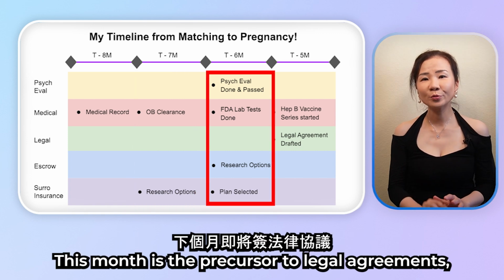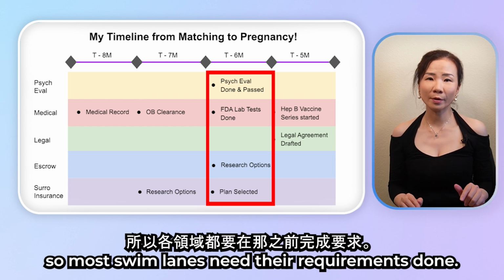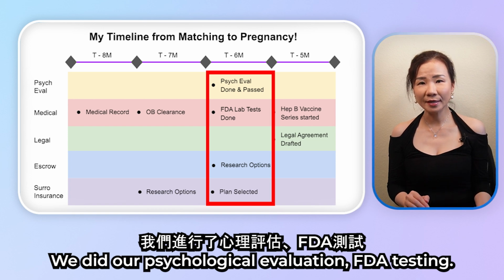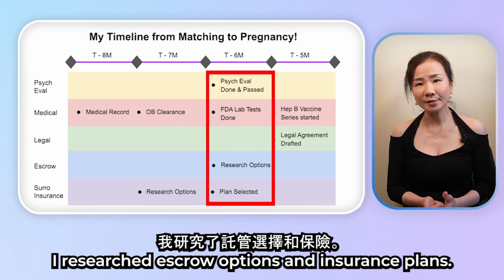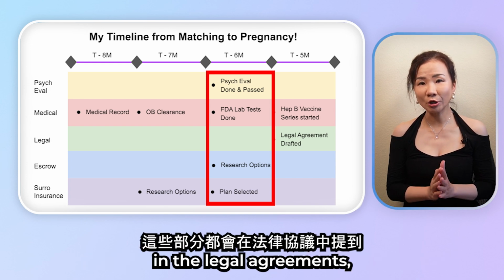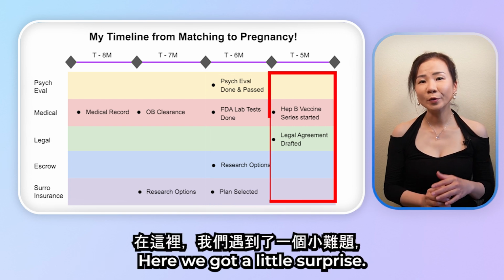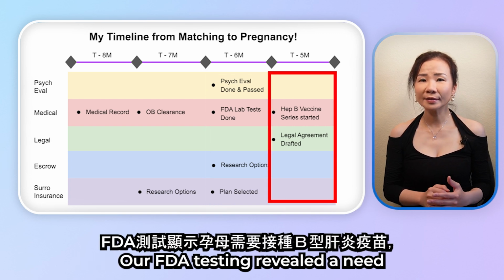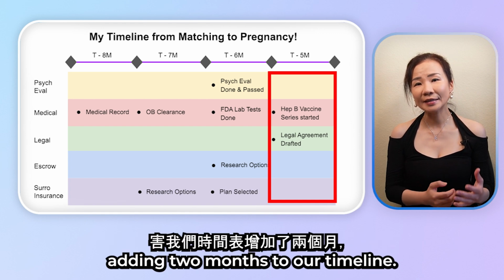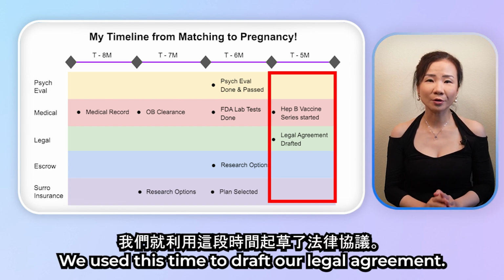This month is the precursor to legal agreements, so most swim lanes need their requirements done. We did our psychological evaluation, FDA testing, and I researched escrow options and insurance plans. Many of these aspects will be mentioned in the legal agreements, so it's crucial to get them done beforehand. Here we got a little surprise. Our FDA testing revealed a need for hepatitis B vaccine series, adding 2 months to our timeline. We used this time to draft our legal agreement.